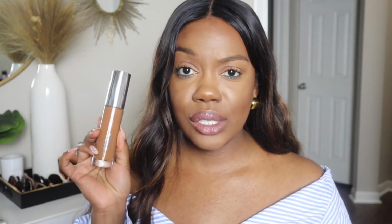Alrighty, so now we're going to get into foundation. And I have everything sitting right in front of me. I really like that Becca Ultimate Coverage 24-Hour Foundation. This is not a foundation that I picked up because I wanted to try it. I actually saw this at TJ Maxx and I just felt that it was a steal.